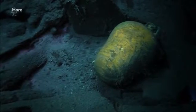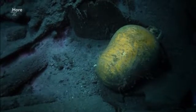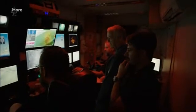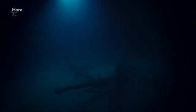It might be 1,000 years old, but no one can date the wreck precisely. The amphora could hold the answer. If they can retrieve it, they can date it more closely. For John Adams, the Byzantine wreck, at 95 meters, is close enough to touch. Diving onto the wreck would give the maritime archaeologist the chance to inspect the ancient ship firsthand.